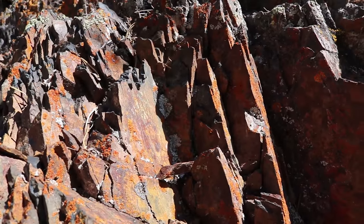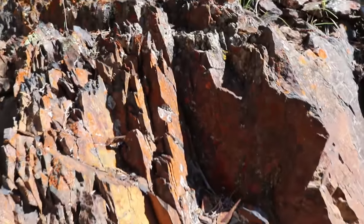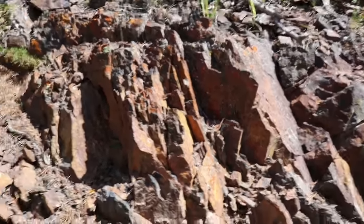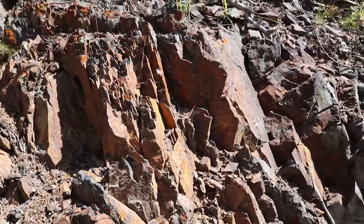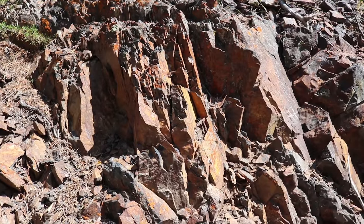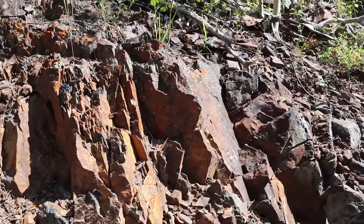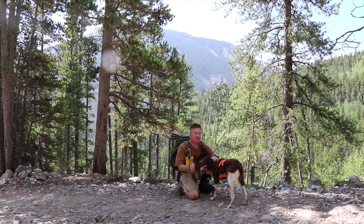Very high concentration of iron here in these rocks, which is or isn't a good sign for other precious metals. Well, we already know there is gold and silver up here. There are several mining camps and former mines from the gold rush days of Colorado back in the 1800s. Pretty cool. It's a really remarkable place here.